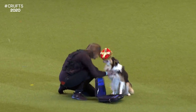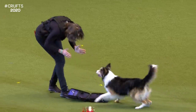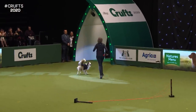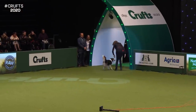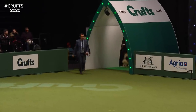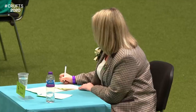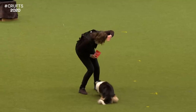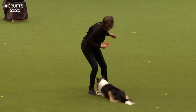There we go. What an incredible performance. Lucy Creek and Skiffle, they have won 10 Crufts finals. Could this be the 11th? Well, that was a very polished performance, and Skiffle is just an amazing dog. He is so responsive. If you were watching, she wasn't giving any physical signal to that dog. The merest little command, boom, that dog did it.